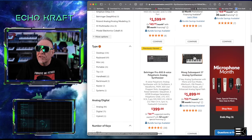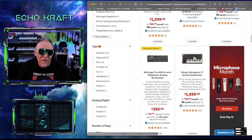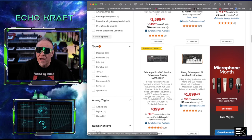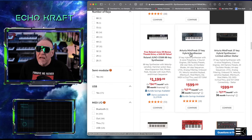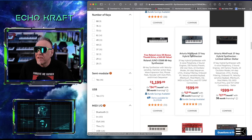Let's go back. Oh, and here's one of my favorites. This is the Moog Subsequent 37. I freaking hate that name. And I get it. I know what it stands for. $1,899, Moog. Nice synth. A lot of people swear by it. But again, inexpensive. I consider those inexpensive prices for decent synthesizers.